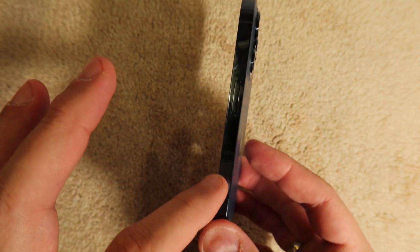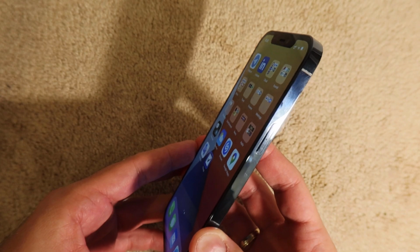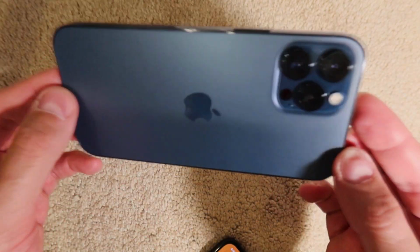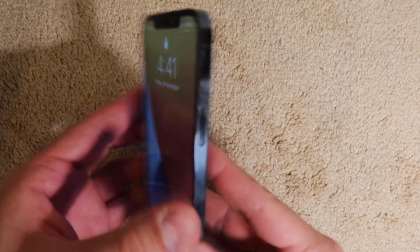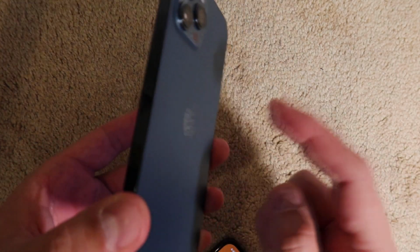It has squared edges, as you can see, and they are very shiny. I'm not sure if you can see it well, and there will be a fingerprint magnet, of course, but you can probably put a protector or some sort on it. The phone seems very fragile, but again, as I said, it's an extremely beautiful phone.